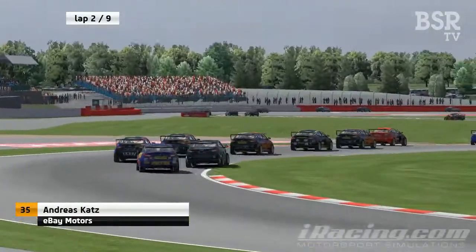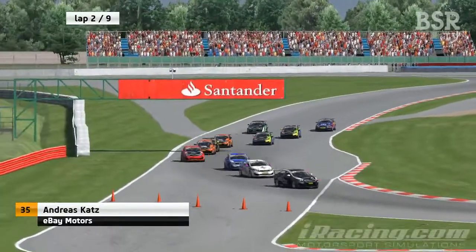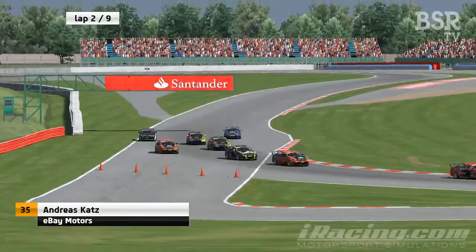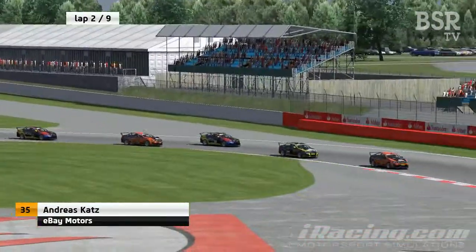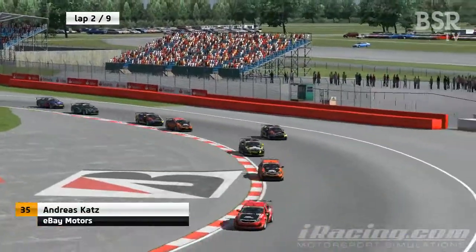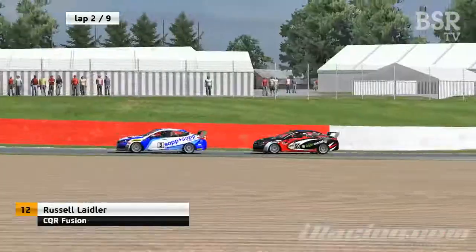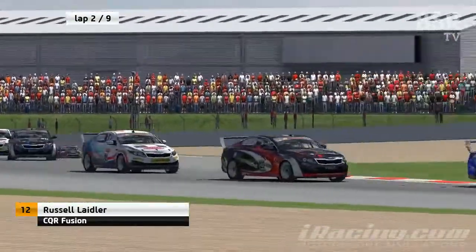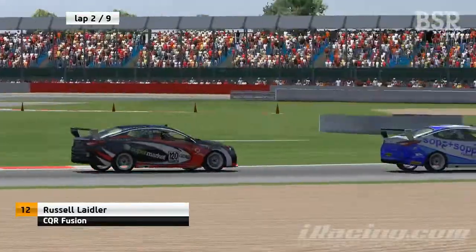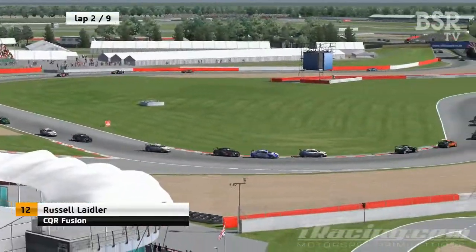He's working his way through the field. I think most people will realise they have the champion behind them, and will be respectful of the fact that he's probably a lot quicker than the guys running in these kind of positions. But it's all to do for Katz at the moment. Yep, strange to see Andreas struggling this much, but as we said, this new tyre model has really jumbled the grid up, and it's Stefan Hoog who's probably the main beneficiary at the moment.